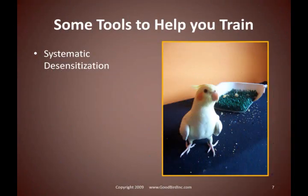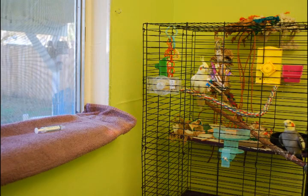So some other things we're going to use to help train this behavior, one of those things is called systematic desensitization. And what that means is we're going to need to expose our bird to the syringe. And we don't want to do that in a way that creates a fear response from your parrot. So this is a really easy passive way to get your bird accustomed to the syringe. What it means is placing that syringe in the area where your bird is, but far enough away from him that he doesn't show a fear response.